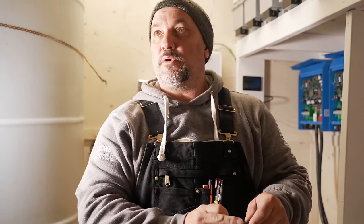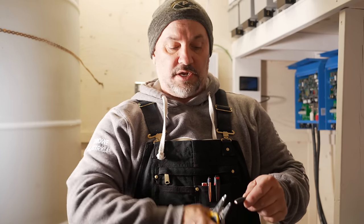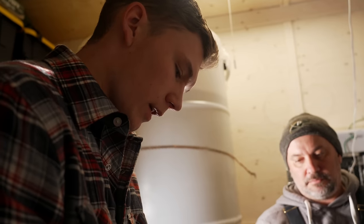You're going to score it a little bit more, and then if you score too much, you don't want to cut the cables off. And then you'll bend it back and forth, and that breaks the jacket the rest of the way. You should be able to twist it and pull it off. Okay. Right there.